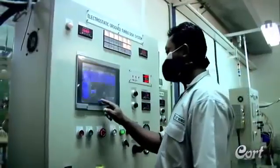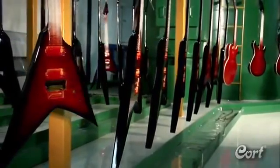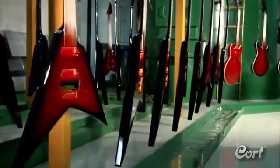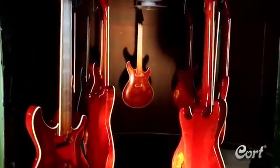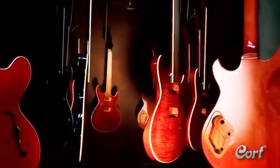The next few steps are the application of clear coat. This brings us to one of the most impressive areas in the Cort factory. Here, you will see hundreds of gorgeous guitars moving on a carefully timed conveyor. This high-tech painting department uses electrostatic technology to assure an even, durable finish while allowing it to be as thin as possible. This thinner finish is important to allowing the guitar to sound its best while also looking its best.